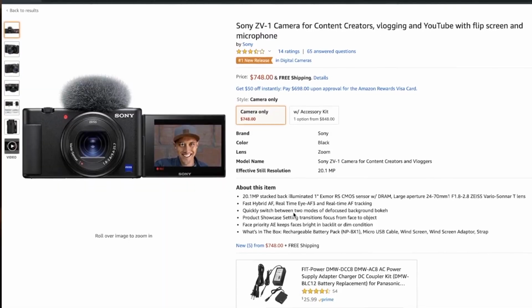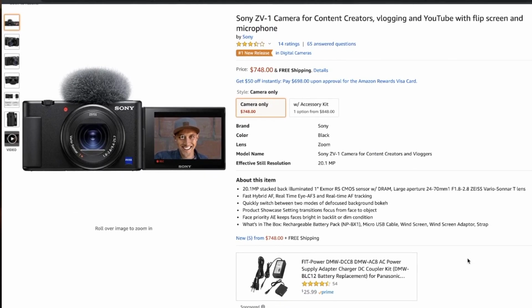The reason I ranked this in number 2 was because of the price point and because it's not a mirrorless camera, so you can't change out the lenses. So brand new you're looking at $750, and even used you won't find anything under $700 yet because it just came out about a month ago.